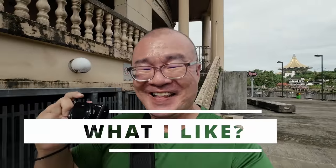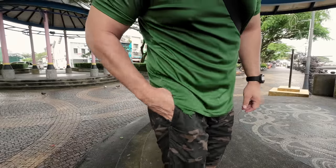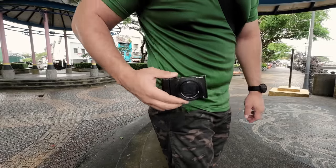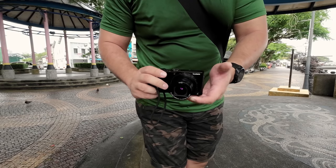There are many things that I like about this Panasonic LX10 camera. I love that it is a compact camera. It is still so small, so light. I can easily fit this into my pocket. I can bring it anywhere with me, and I think it is one of the best travel compact cameras around. And yet it features a large 1-inch image sensor, which is larger than most image sensors used in smartphone cameras. And I think that this will produce much better quality than your average smartphones out there.